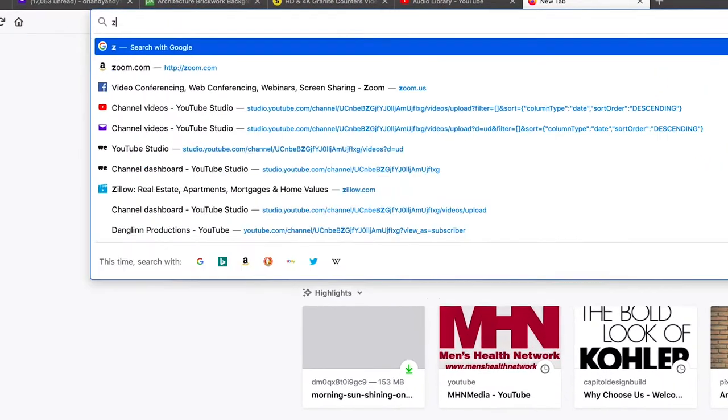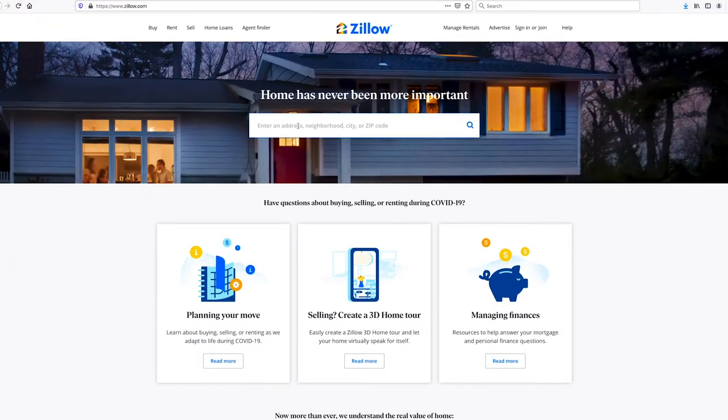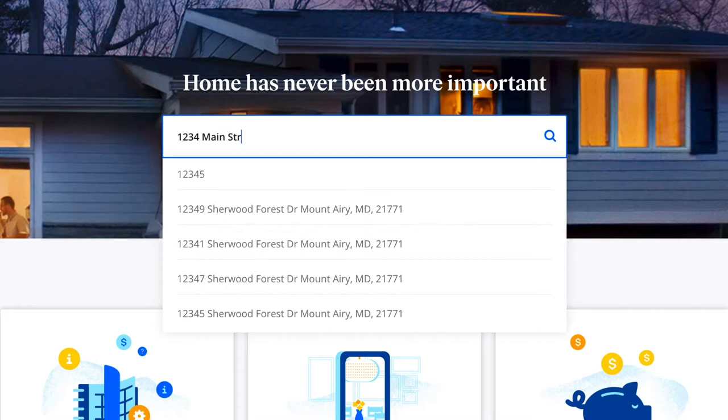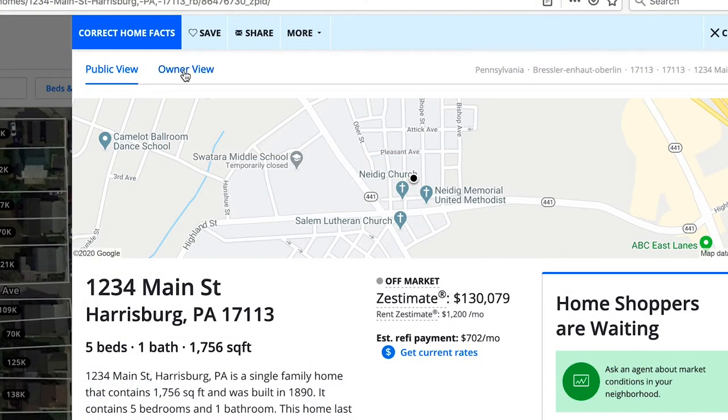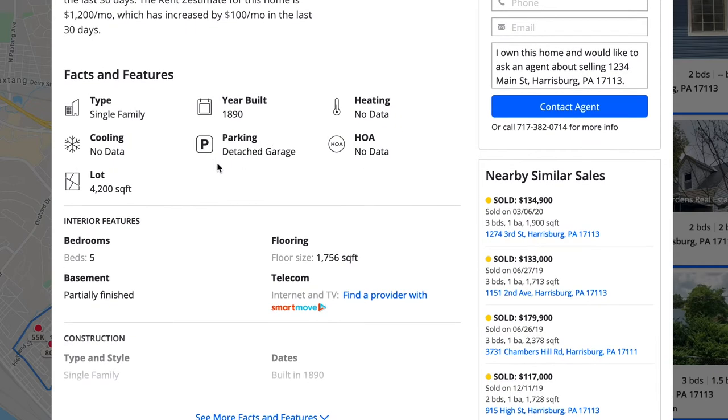So step one, you're gonna wanna go to Zillow.com and type into the search bar your address. While you're there, you're gonna wanna make sure that it's set to owner view, not public view. Step two, you're gonna wanna scroll down to where it says review your home facts. This is where you're gonna be asked to confirm that you are the owner of the home.